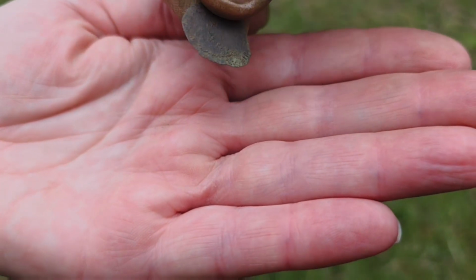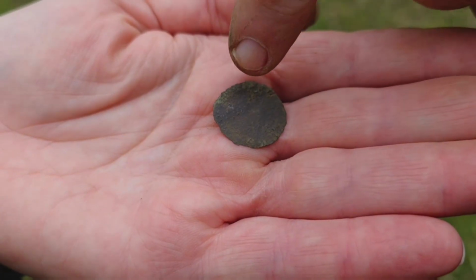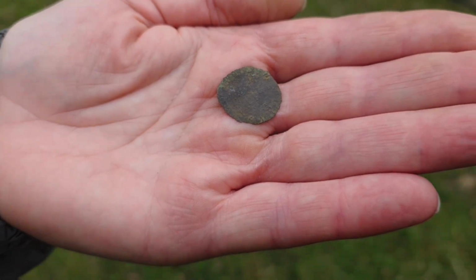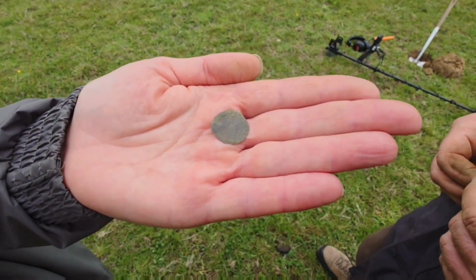It's as thin as paper, which is usually a giveaway for jettons. I'm not sure if I can see the little dots of brass coming through, because the vast majority are made of brass. Yeah, it's got a good chance that it could be a jeton. And what is a jeton, Lee?